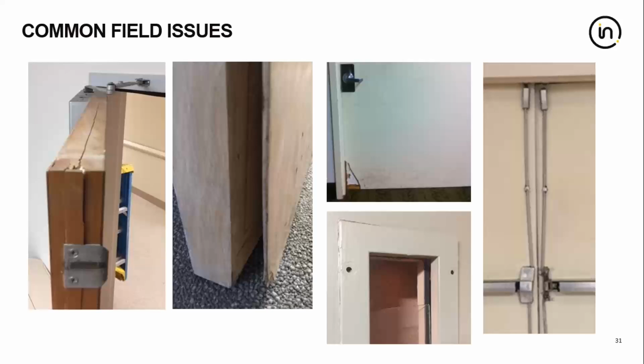And then last but not least, we see surface vertical rods. A lot of stuff going on here. We have missing components. And then as you can see, the rod on the right-hand side is definitely a little too short. The latch is not engaging to the strike at all. So that's not providing any sort of securement for that door leaf. Not to mention that the rod itself looks bent as well. In that case, those items would likely need to be replaced, that hardware.